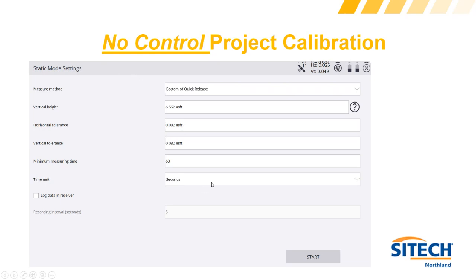Then when you're on this screen, usually this will populate. I believe it auto populates at 15 seconds, but you're going to want to change the minimum measure time to 60 seconds. All of this you're not going to have to change or worry about. Measure method, just make sure that's bottom of release. But the main thing to pay attention to is changing that to 60 seconds, and then the recording interval is at 5 seconds. Basically it's taking a shot every 5 seconds, and then it's going to average out those shots over that 60 seconds. So it gives you a much more accurate reading.